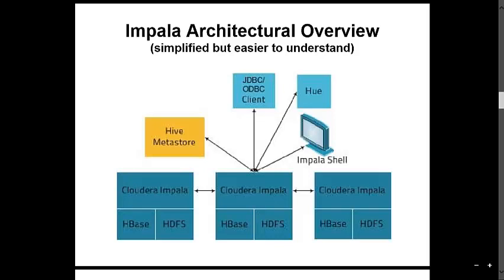There is the Hive Metastore, which stores information about the data available to Impala. For example, the Metastore lets Impala know what databases are available and what the structure of those databases is. There is the Cloudera Impala process running on data nodes, which coordinates and executes queries.